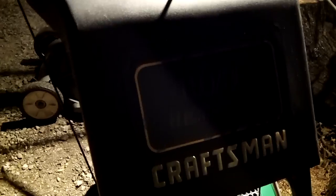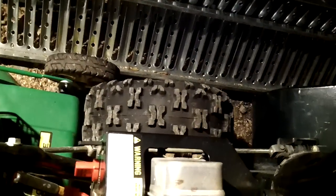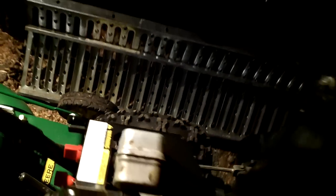Then we got this big, gigantic Craftsman. It's a Craftsman 11-horse, 30-inch Pro Series or something like that. Yeah, this thing's pretty massive. Don't know what it needs. It's got some pretty big tires on it, too, pretty much like ATV tires. Don't know what these things need.